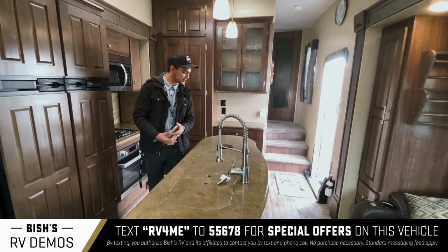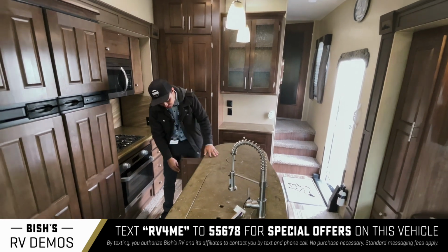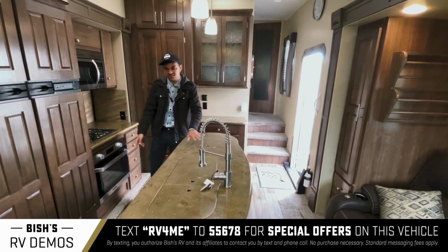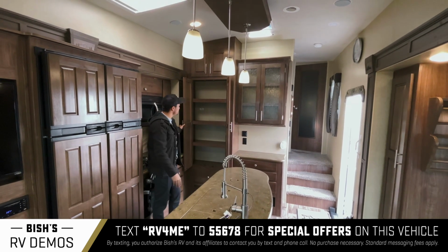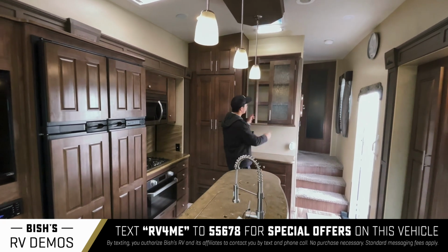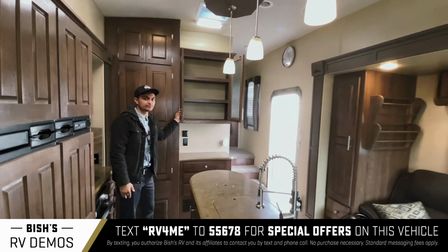There we go. There's your trash. You just kind of throw stuff there. You access the trash can right here. Oh, everything is all cleaned up. You have this right here. You'd be surprised how many fifth wheels don't even give you a pantry at all. All this space fits bowls and plates.